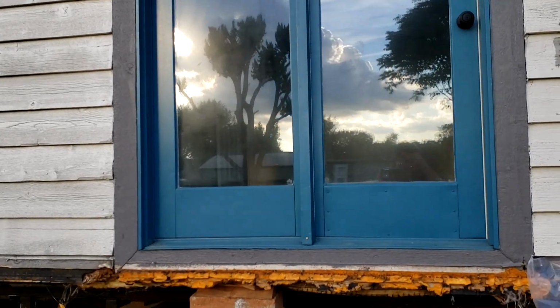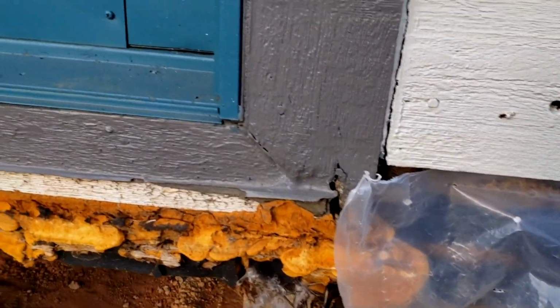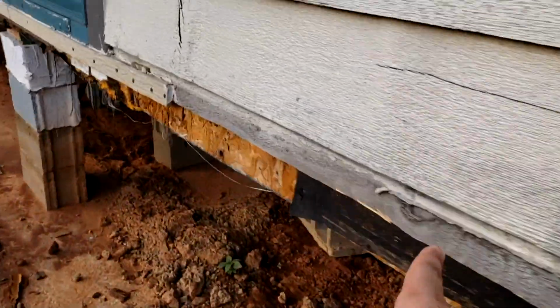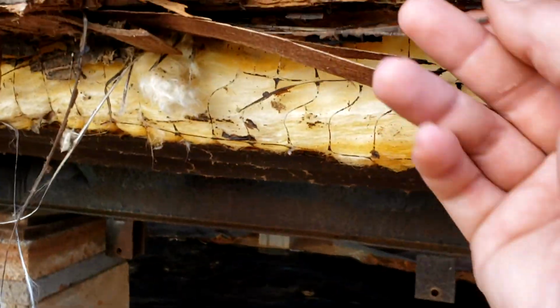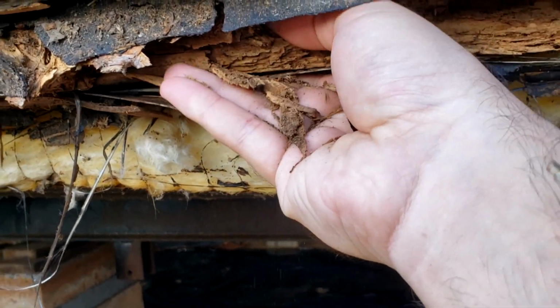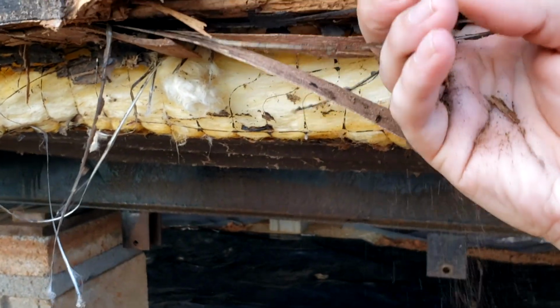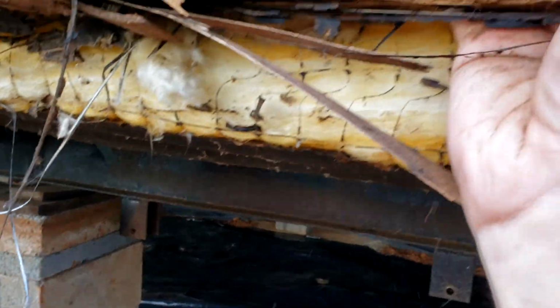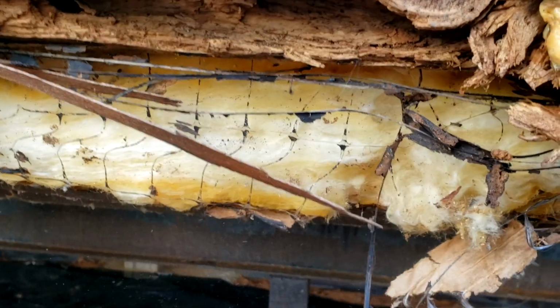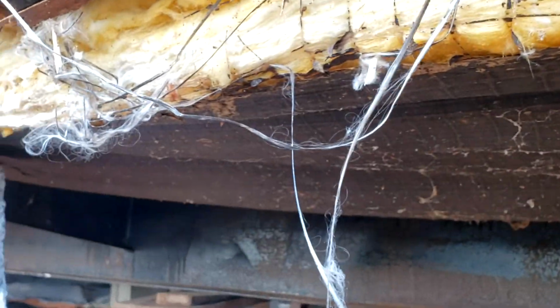What's going to be done is the 2x6 that runs from roughly here through here, it's about gone. You can see here, it's rotted all to crap. So that's going to have to be taken out of there. It seems that it's not totally gone, it's just pretty rotted though. You can see the insulation right there. That's roughly where the side of the underbelly ends.